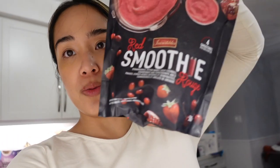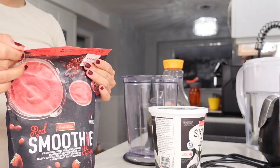I am done eating. The beau made us spaghetti for dinner. Chloe's still trying to finish her dinner. In the meantime, I am going to try to make a smoothie. This is just a pre-packaged one that we got at Food Basics.